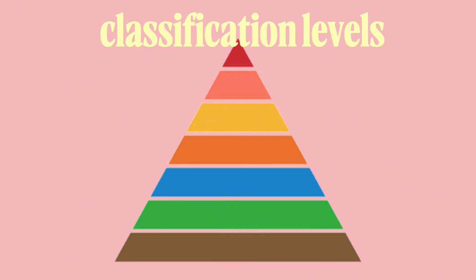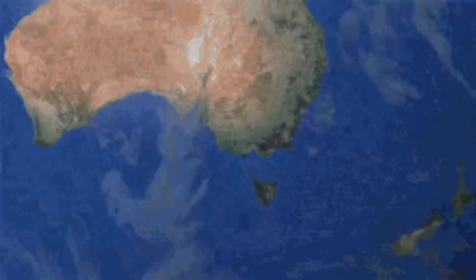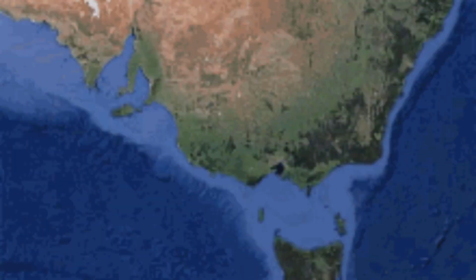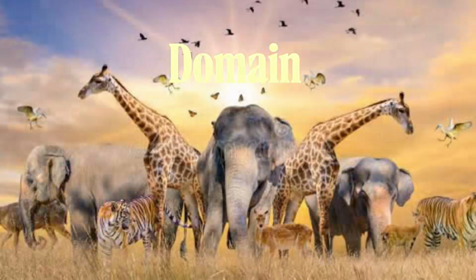Think of it like zooming in on a map. At first you see the whole world, then a country, then a city, then a street, then one house. Classification works the same way. Domain includes huge groups of life. Species identifies one specific organism.